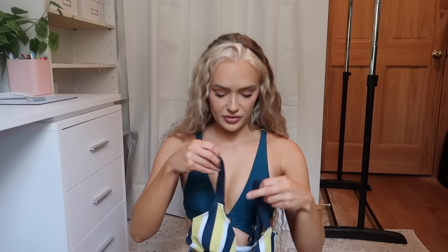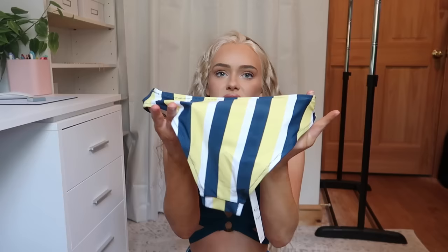Bottoms look like this. They say low rise, but obviously I pulled them up to cinch in the waist, you know what I'm saying? And the back looks like this. Good coverage, but when I pull it up, it tends to become not good coverage. And this one was $27.99, but obviously with my link you can get 10% off.